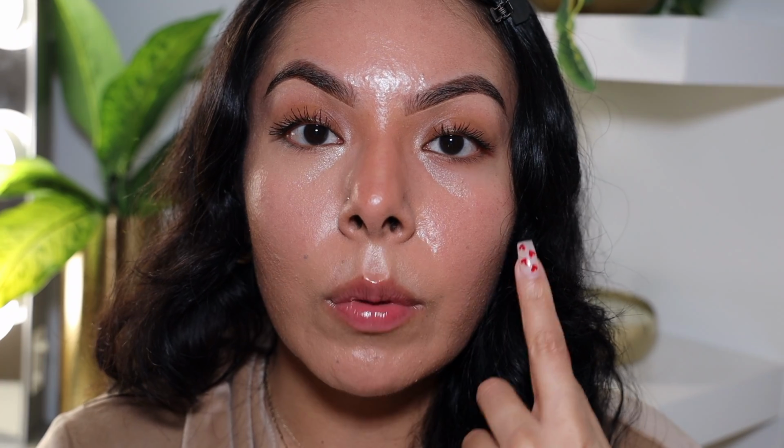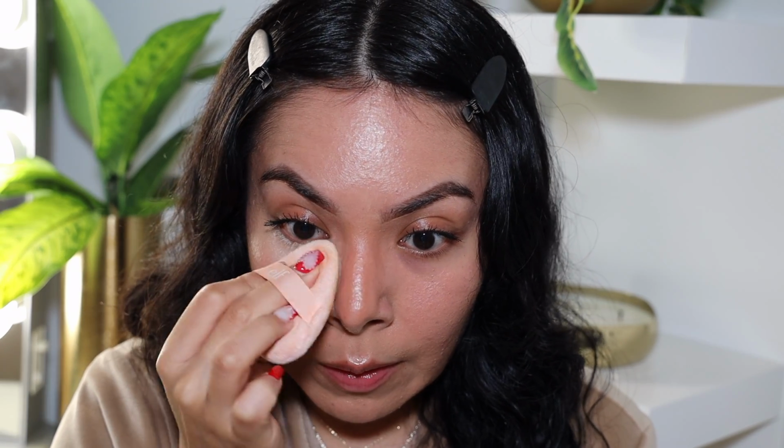But you can see the difference. This is the difference it's making, so with a concealer, with no concealer. And for me personally, I do appreciate the glow in this. Like I said, I need glow right now. So I'm gonna take a little bit of the Sephora powder and I am going to set this.